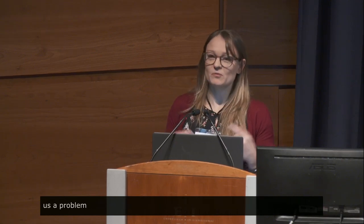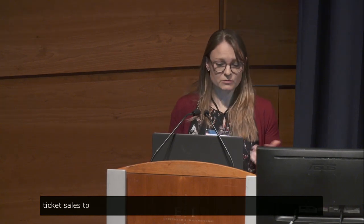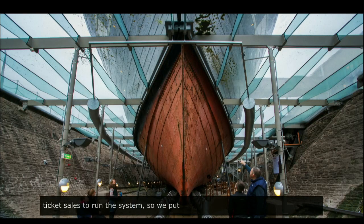However, we're an independent museum and we rely on ticket sales to run this system, so we put it on display. And part of the visitor experience at the SS Great Britain is to go underneath the ship and to actually see what your ticket money is being spent on. And this has been fairly successful, or at least people are, if it's not, then people are lying on TripAdvisor, but people seem to like it.